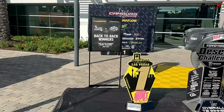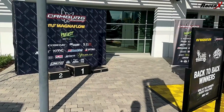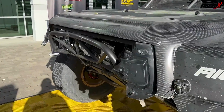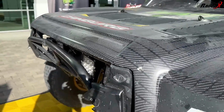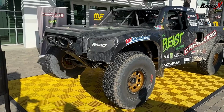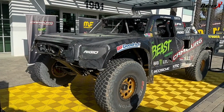This is just something they're doing that is pretty cool for their employees to show how successful they've been at a lot of these races. Just look at how chewed up this thing is in the front. I mean, this thing is a monster, literally. But I want to go inside. We'll find Rich, my good buddy, who actually had me come out here, and he will show us the behind-the-scenes look at everything they do that's MagnaFlow.